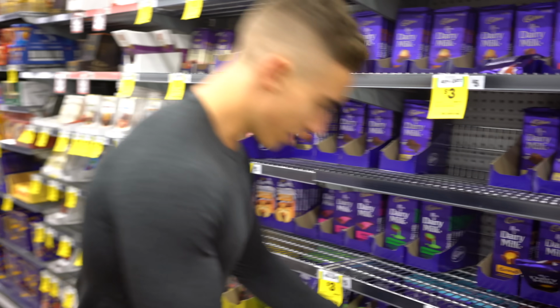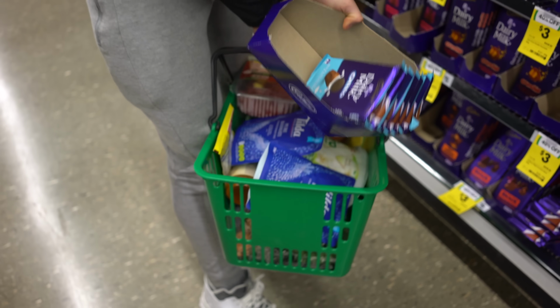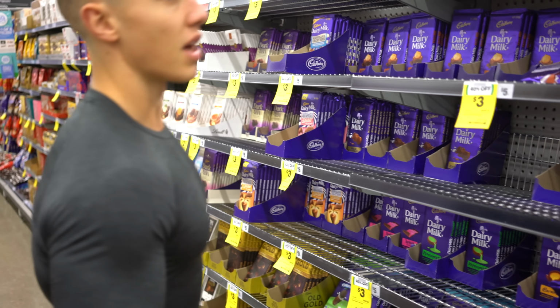If you're dirty bulking, you can go straight in. This is a day's worth. No. We're not dirty bulking. We're trying to eat as much unprocessed food as possible. So the Oreo chocolate goes back, and I think the fruit nut comes.